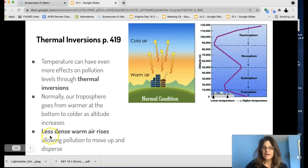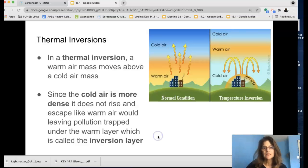We also know that less dense warm air will rise, and so in this normal situation, this allows pollution to move up, away from the surface, and to disperse into the higher altitudes of the atmosphere. And that's a good thing from a human life health impact standpoint.